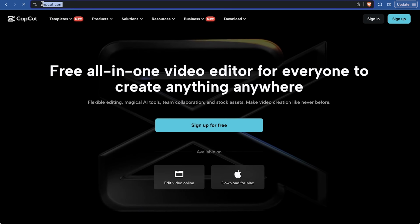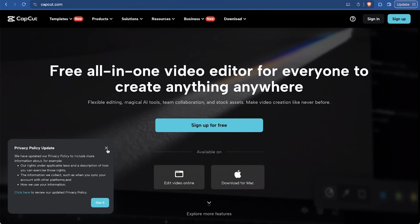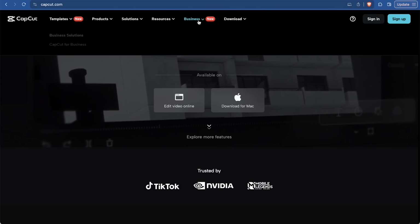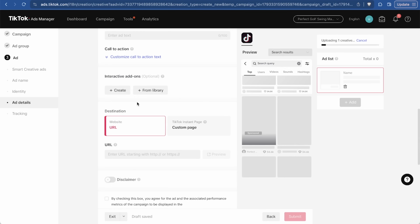One thing you want to note is that when you're editing videos, you can actually go to CapCut, a really easy tool that is free. It's made by ByteDance, so the same company that makes TikTok. So it integrates really well with TikTok and everything works well.